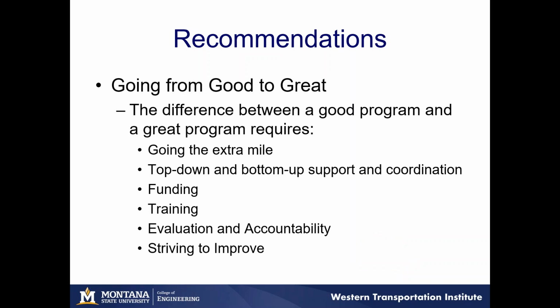Another topic that we discussed with the ClearRoads technical panel was the concept of going from good to great. Everyone has a good program, and within every program, there are great parts of it. But that difference of taking everything from good to great is significant. It's like having an A in a class and wanting to go to an A+. It's a huge amount of effort, but it can really pay off.